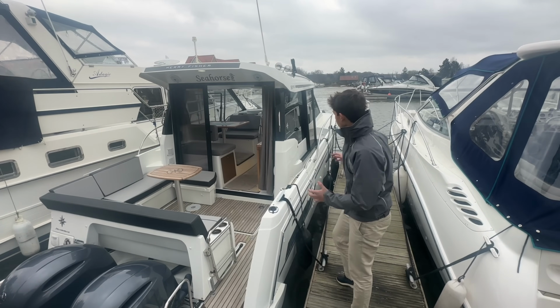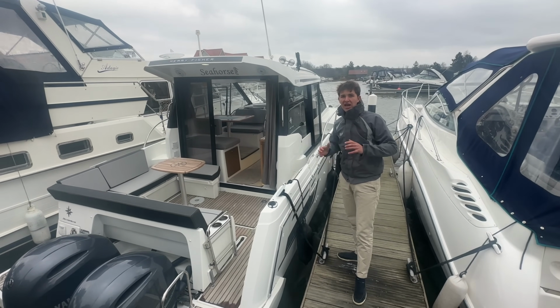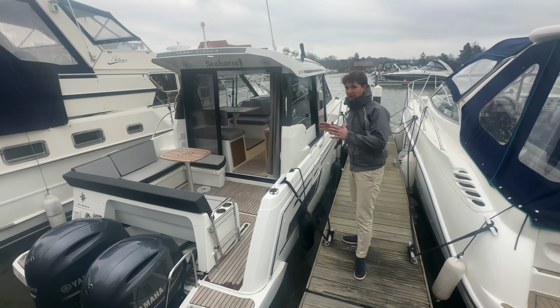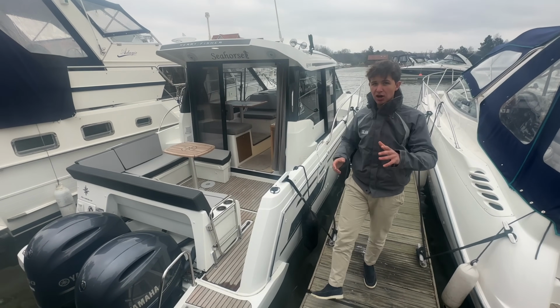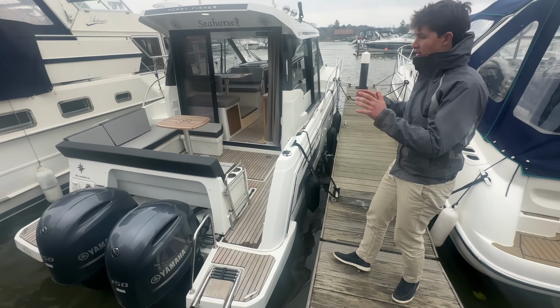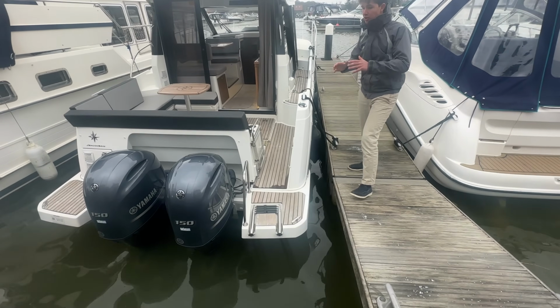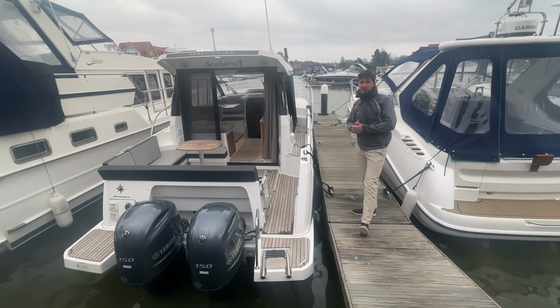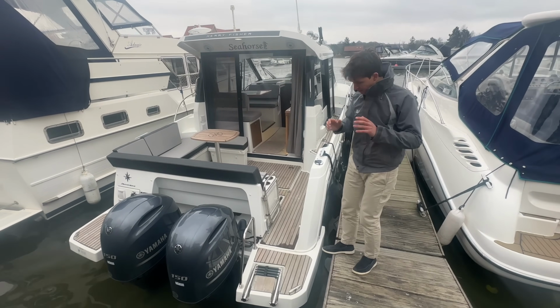Today I'm going to be showing you around this Merry Fisher 895. She's a 2018 boat and is presented in very nice condition. She's equipped with the twin Yamaha 150 outboards. We really like the Yamaha outboards and they work very nicely with the Jeanneau Merry Fishers.